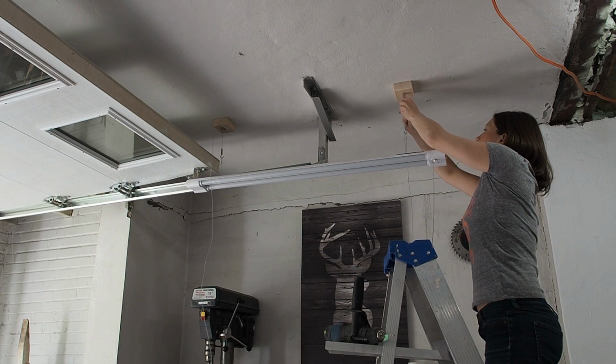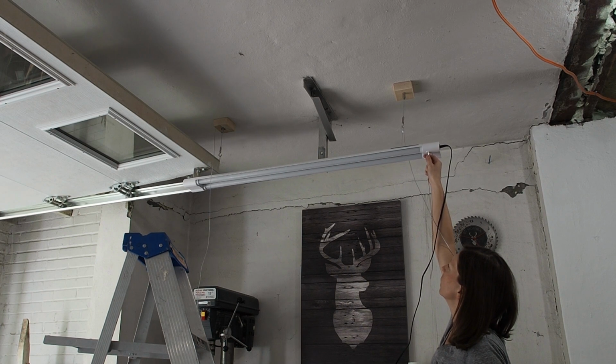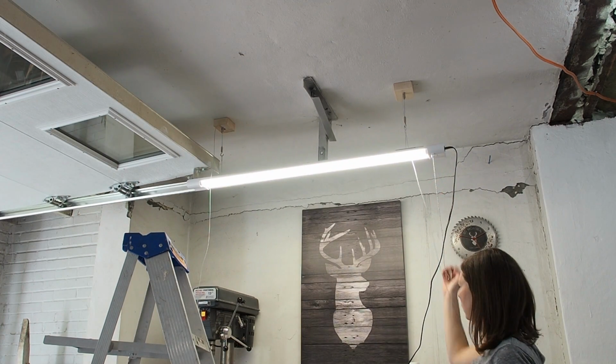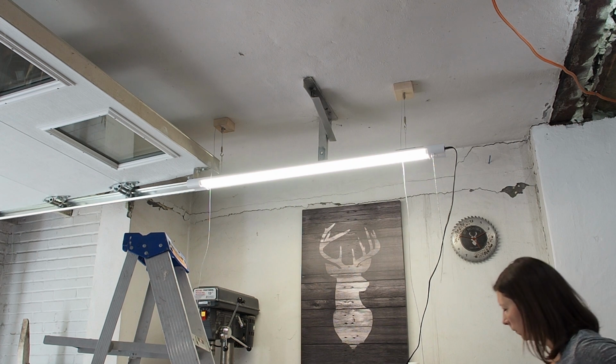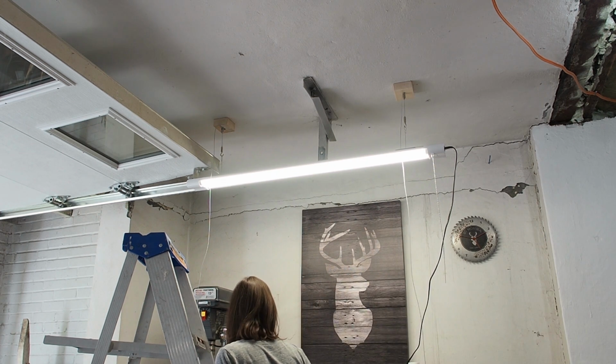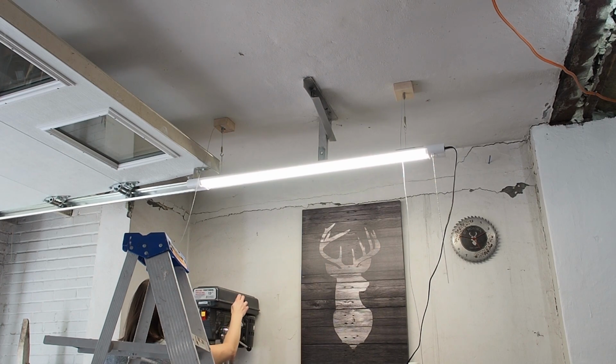And I chose to hang these ones a little lower because I didn't want to get any shadows from my garage door railing there. I thought I might get shadows in my workbench area there against the wall, and I wanted to avoid that. So by hanging it here, I was able to get it close to the rails and the garage door and no shadows.